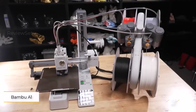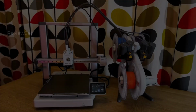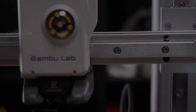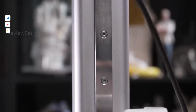Number 2. Bambu A1. The Bambu A1 3D printer earns its accolade as the 3D printer you've been waiting for, offering close to one-click printing with automatic adjustments for reliable results. This feature-packed printer, available at an affordable price, accommodates models up to 256mm³.